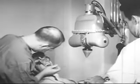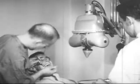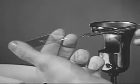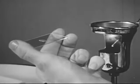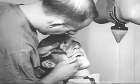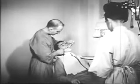Smears may be made if there's a suspicion of gum infection. Samples from 6 different areas are taken. Smears are spread thinly on the glass slide so that organisms will be visible under the microscope. Passing the slide through the burner fixes the material so it will not wash off.